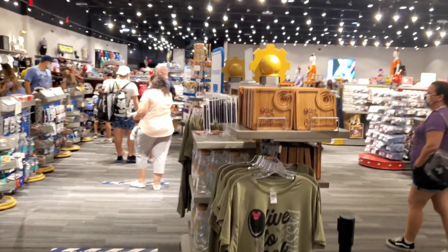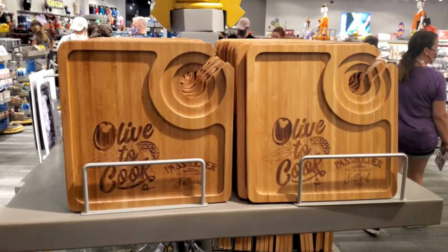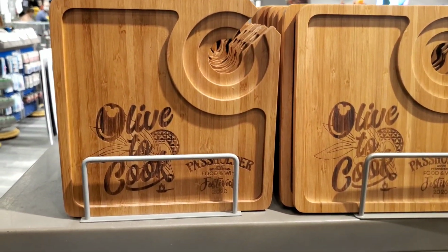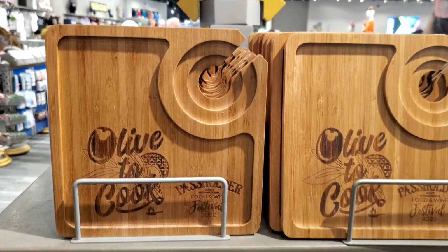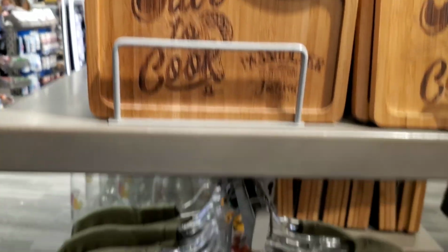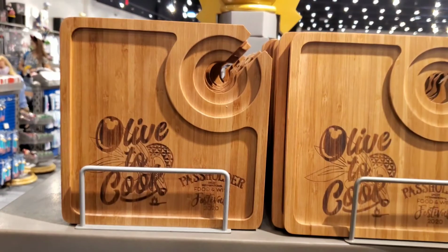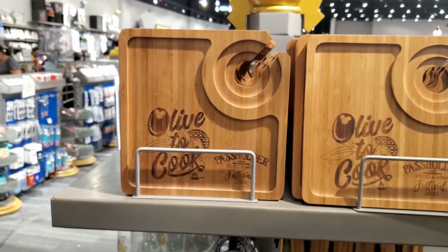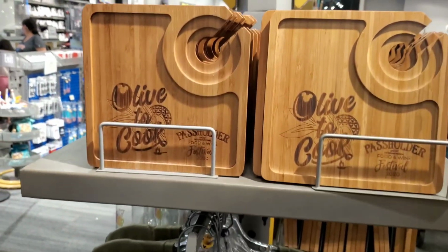I like the olive stuff. Here are also some pass holder exclusives. This is a tray that you could walk around with here at Food and Wine, and it'll hold your drink. Then you have a serving tray as well. Is it really? Yeah, it is, because they noticed that everybody was coming out and basically eating at the trash cans with their plates. There weren't any tables available. So, you know Disney.